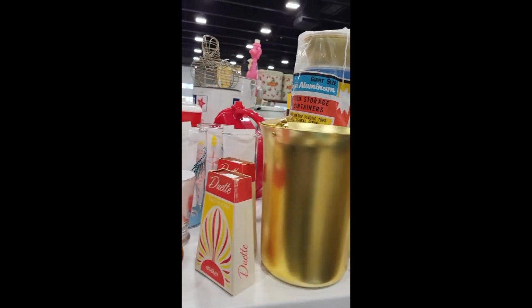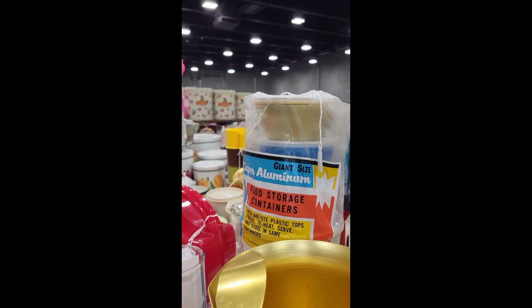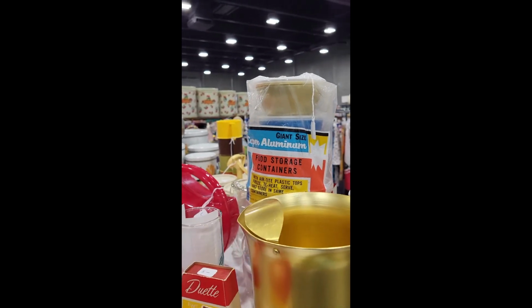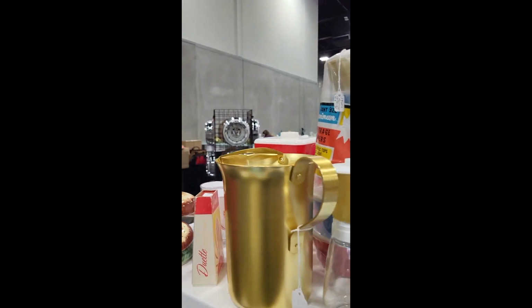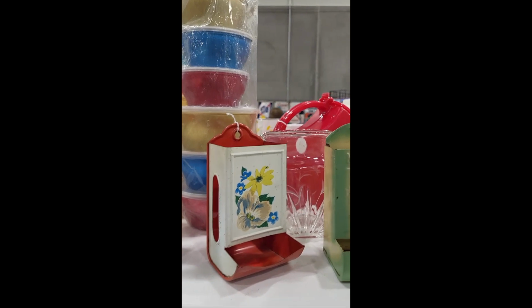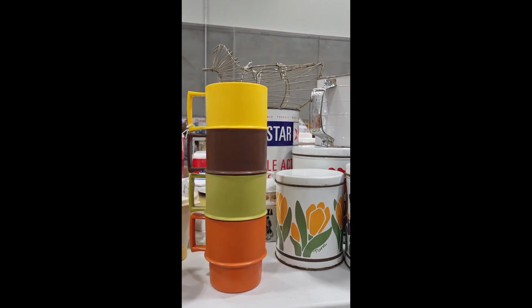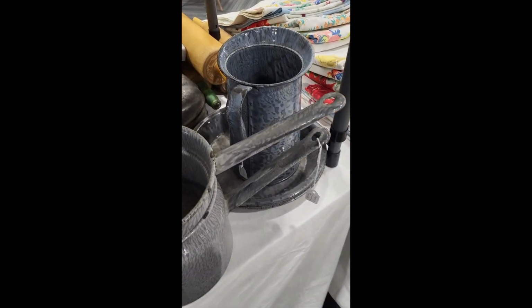Some more spun aluminum. I love these aluminum containers in the original packaging from the 60s. I found those at an estate sale. They were super cool. I love stuff in their original packaging. Some matchbook holders. Tupperware.